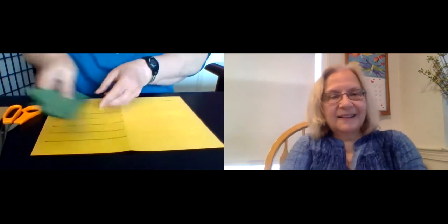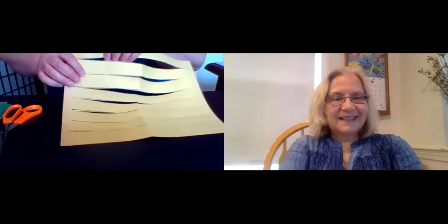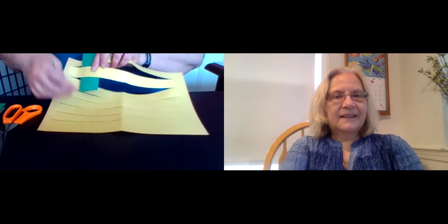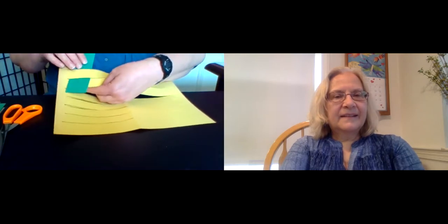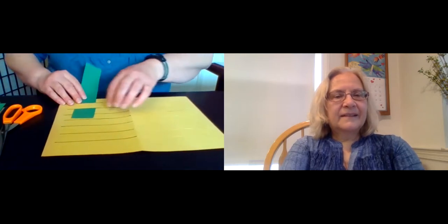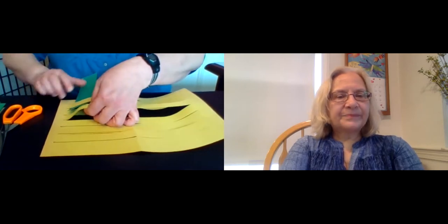Okay, now, as you can see, this is all these little openings here. For the first one, I'm gonna start by putting this on top of the yellow part and go underneath this first cut so that you see it kind of pops out there. Then I'm gonna go underneath. See how it went? So you see how it went over this one. Now we're gonna go under this one.